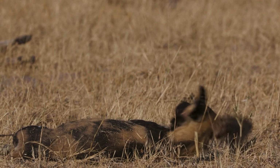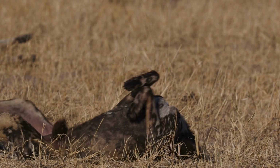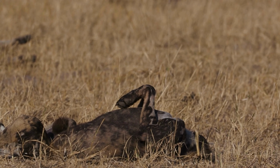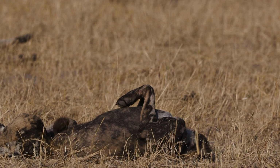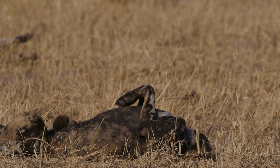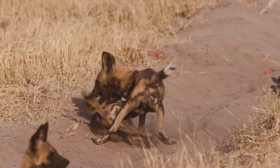32. Adaptability to different habitats. African wild dogs are adaptable to various habitats, including grasslands, savannas, and woodland areas. However, they are more often associated with open woodlands where prey is abundant.